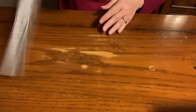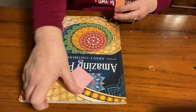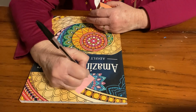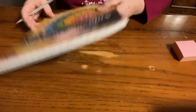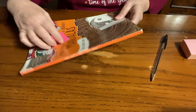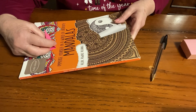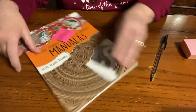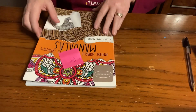I did 5 pages in here, but these pages are hard, so I'm kind of proud of myself with this one. So that's pretty good for as tedious as those are. Okay, this one is Immerse Yourself in a World of Creativity Mandalas. It says I did 4, and I have not touched this book in a year.